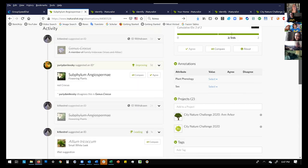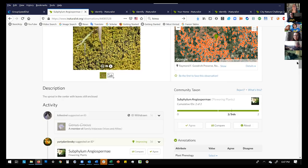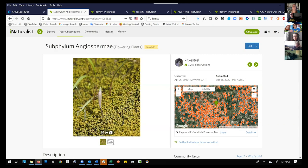You know, Kit, that photo you showed is a really nice segue into something that I noticed when I was going through that list of observations that still need to be identified.